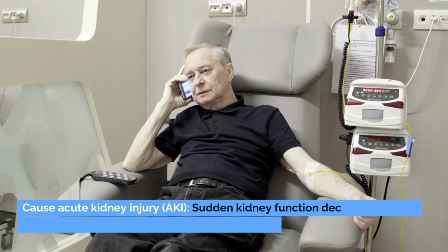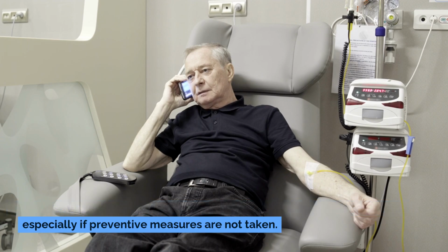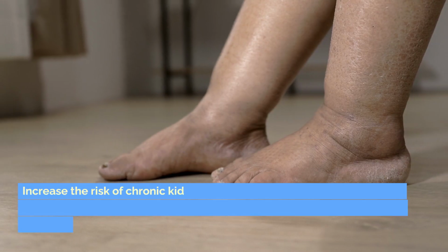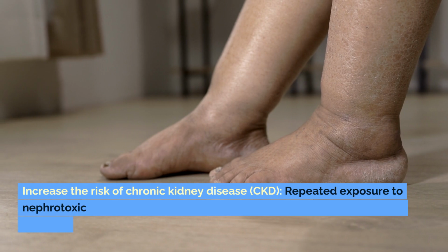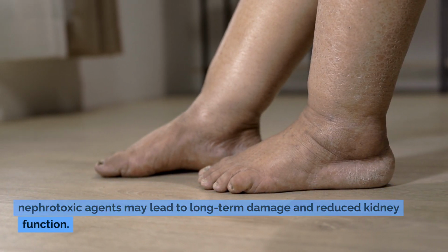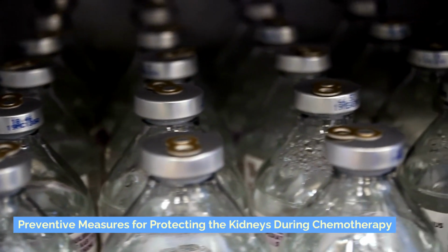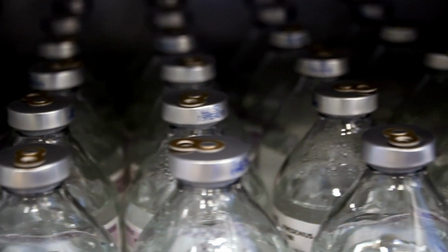Cause acute kidney injury, AKI. Sudden kidney function decline can occur, especially if preventive measures are not taken. Increase the risk of chronic kidney disease, CKD. Repeated exposure to nephrotoxic agents may lead to long-term damage and reduced kidney function. Preventive measures for protecting the kidneys during chemotherapy.